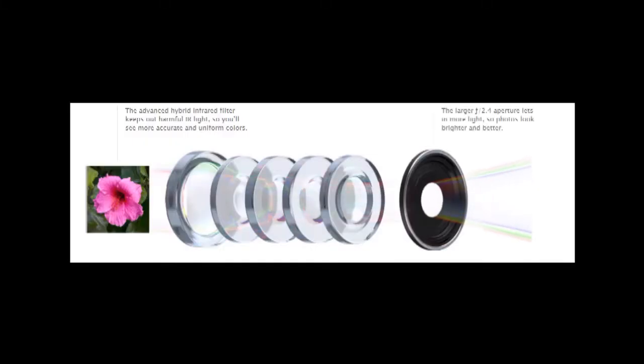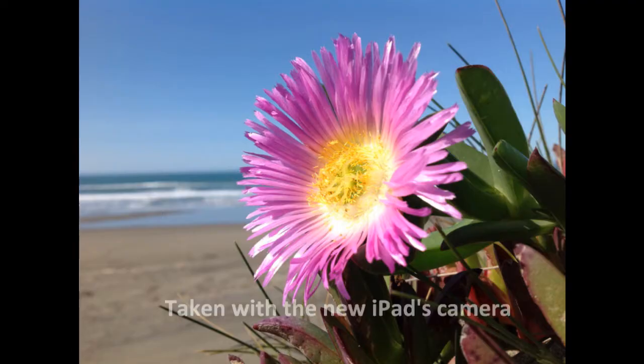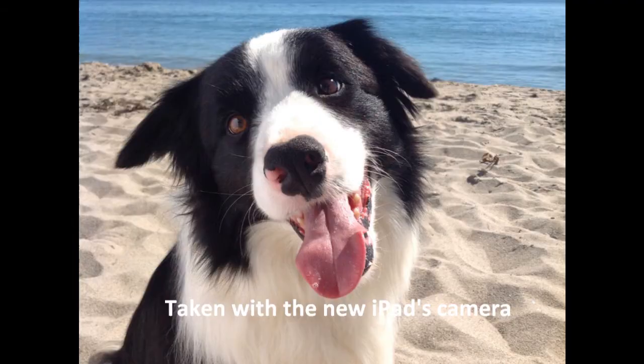So what they did with the cameras is they had a 5-megapixel iSight camera, autofocus, tap focus, face detection, and get this, high resolution HD 1080p recording up to 30 frames per second with audio and video stabilization, which is just awesome. 1080p HD, that will look stunning hopefully on the back. The cameras were due for a big upgrade from the iPad 2.